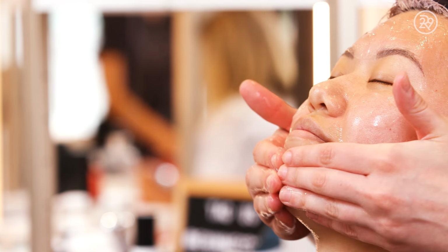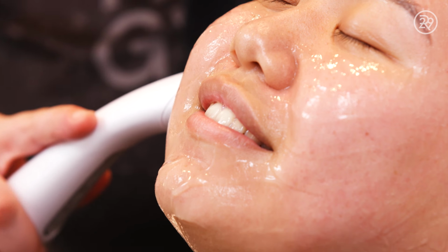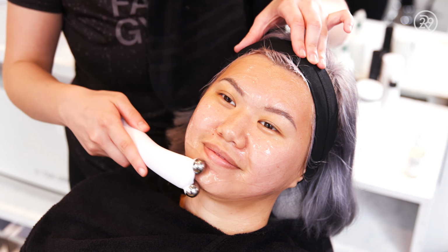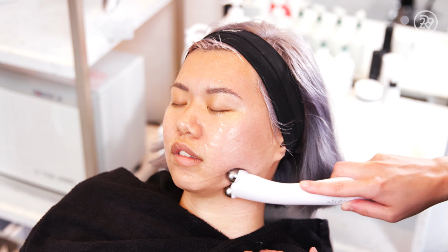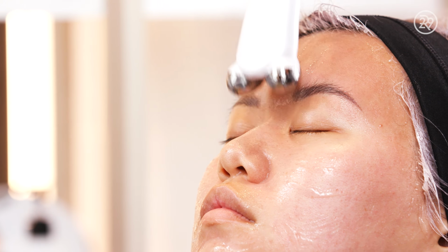Once the cardio workout was done, Elle moved on to another device. It's a microcurrent device. The microcurrent device basically uses electricity to stimulate muscles and cause them to tighten. I could actually feel my lips and my eyelid twitching as the device glided over those areas.